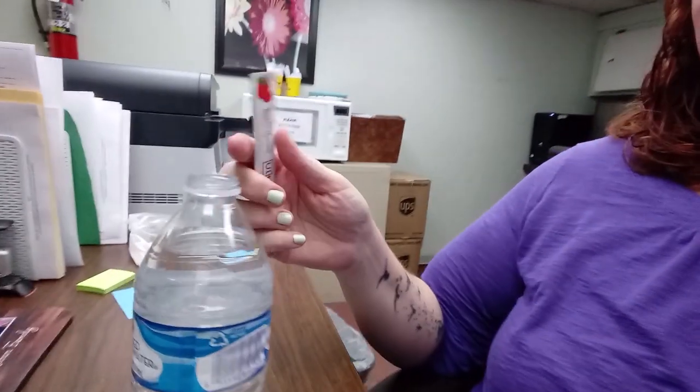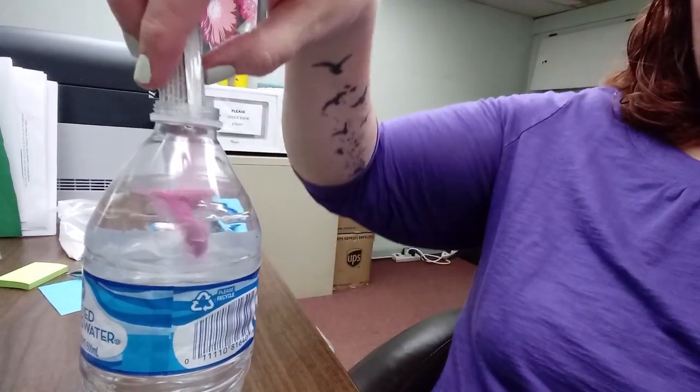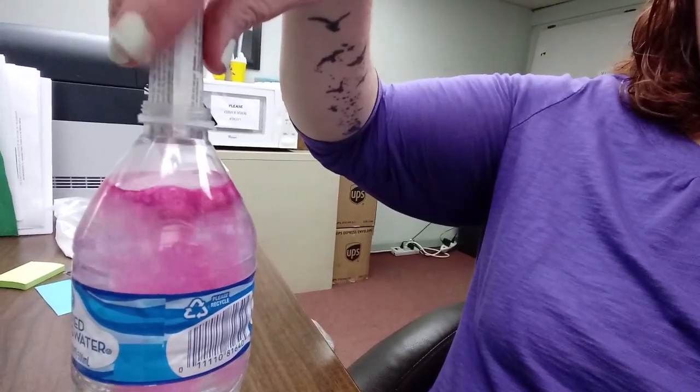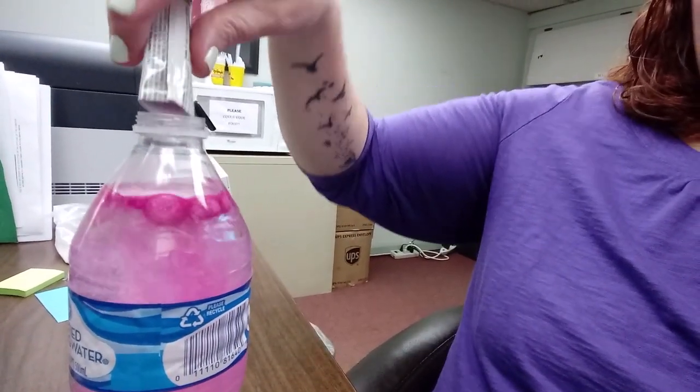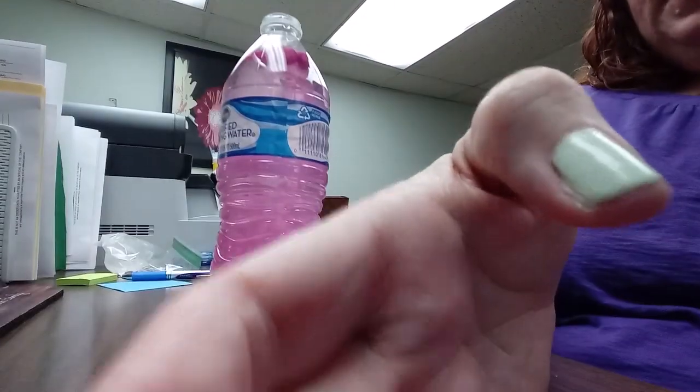Alright guys, it's time for another Ultima taste test. So today, I'm trying raspberry. So let's see... Ooh, that's a pretty color. Isn't it pretty? Now we're going to shake her up. Let's see how this works.